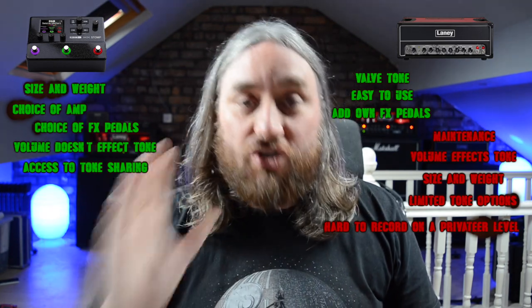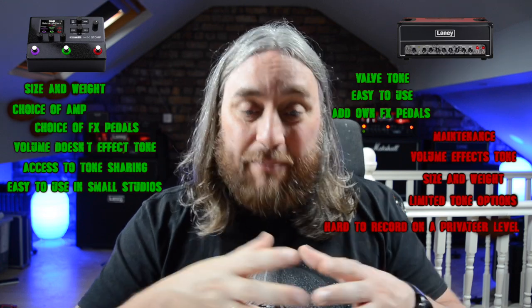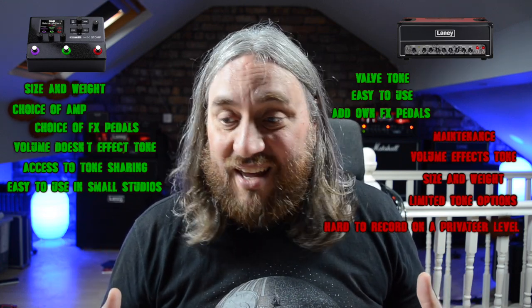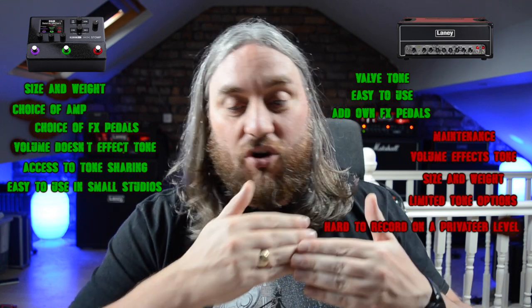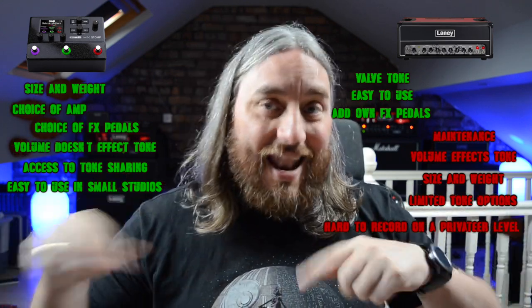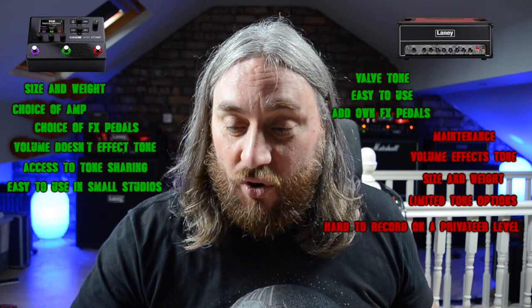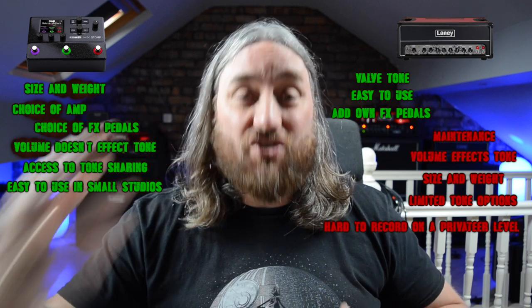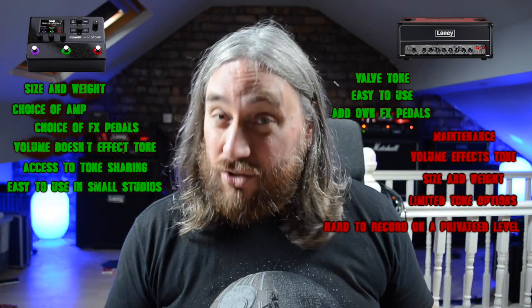with modelers, super easy to record. They are digital, so you plug them in via USB and it becomes your audio interface for your computer. It sounds brilliant. You can mess about with it. You can record a direct clean signal and then add effects later on. They're just the way to go for recording, unless you've got these additional extra bits of gubbins, and then valve amps are the way to go because they do sound better.